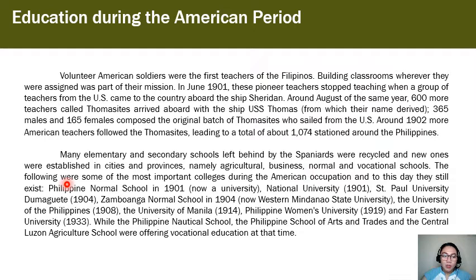So, the following were some of the most important colleges during the American occupation. Philippine Normal School or the Philippine Normal University. National University. St. Paul University, Zamboanga Normal School, or Western Mindanao State University, University of the Philippines, University of Manila, Philippine Women's University, and Far Eastern University. While the Philippine Nautical School, or the Philippine School of Arts and Trades in the Central Luzon Agriculture School were offering vocational education at that time. So, during those times, maliliit pa lang yung schools or ito lang ang mga in-offer. Then, now, lumaki yung mga schools na to from vocational schools or colleges, naging university na.